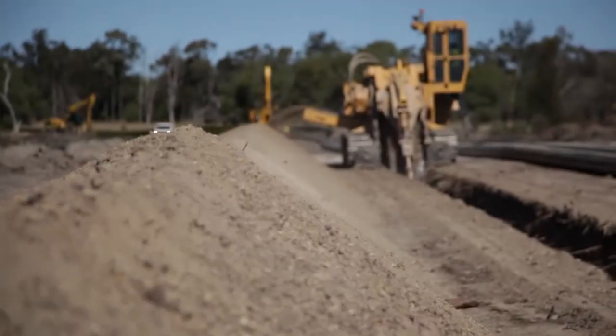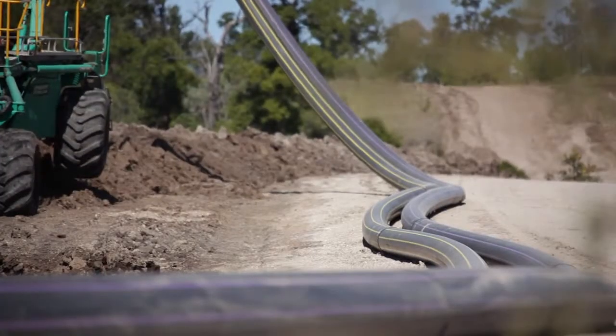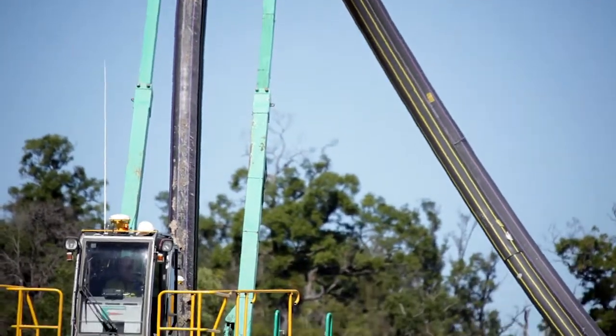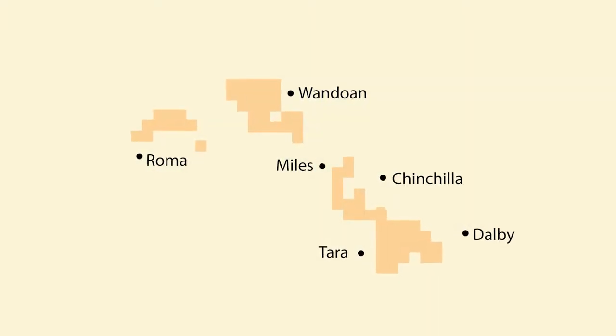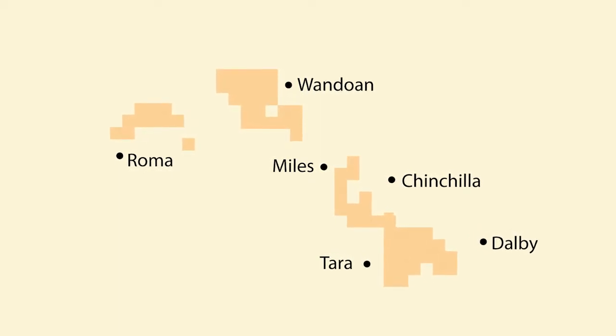To connect these wells to gas processing facilities, we have installed more than 2,700 kilometres of pipe, using lower impact plough technology where possible. Construction at our 3 gas production hubs near Dalby, Chinchilla and Wandoan is progressing well.